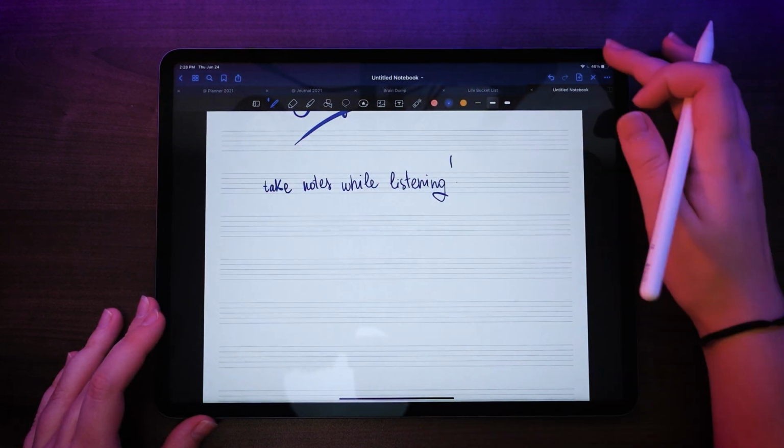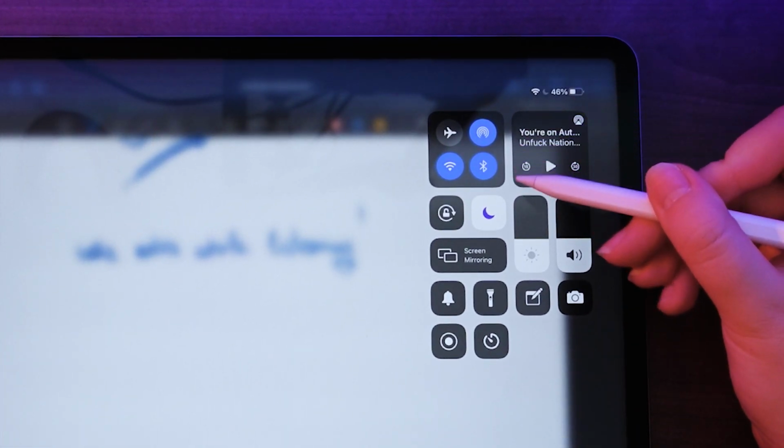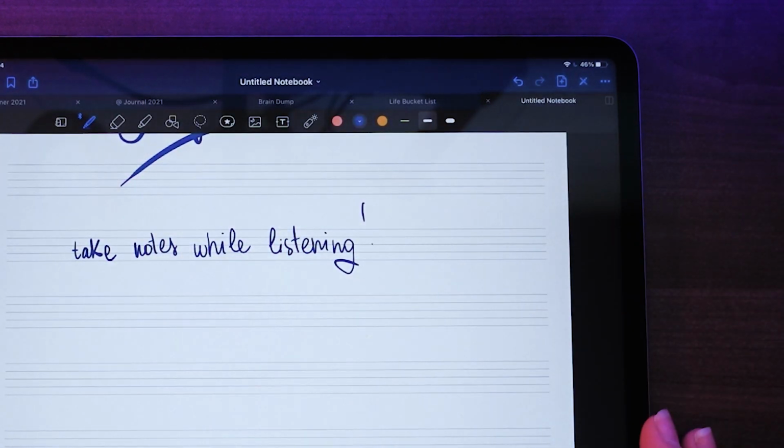As you can see, when you're listening to a podcast, it appears right here. You can pause, play, go back, go forward, and also take notes while you're listening to podcasts. And this was just life-changing for me.